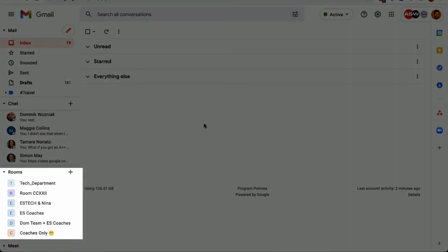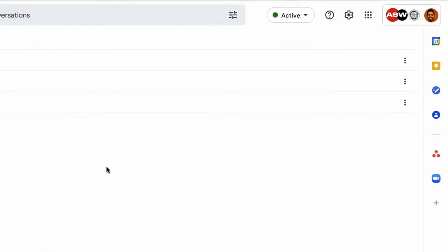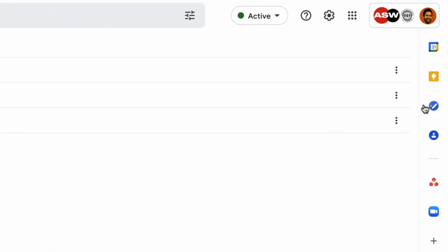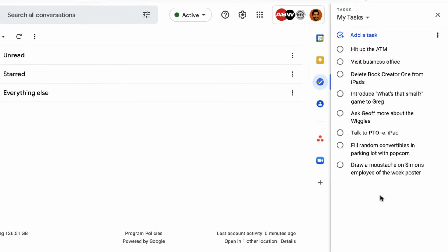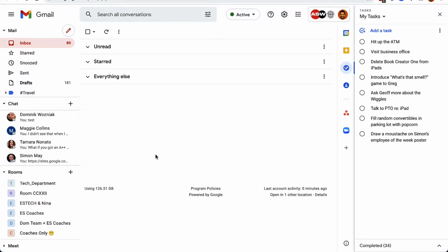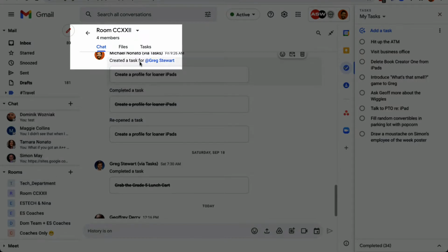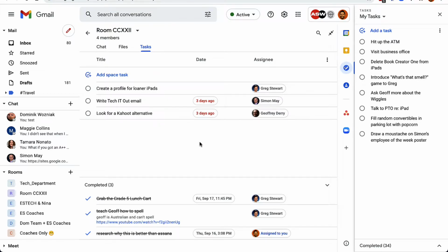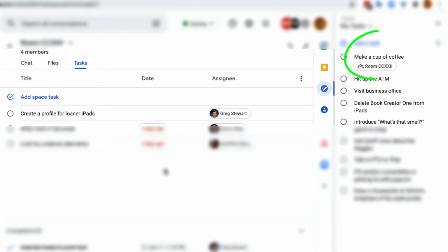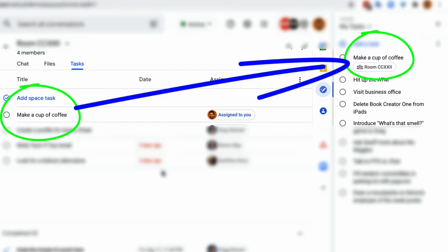We're taking a look at Rooms today, and this really cool new feature that integrates it with Google Tasks, which can be found in your side panel over here. If you click on one of your rooms, you'll now see a bar that includes the word Tasks. Here, you can assign tasks to people in your group, and even set a due date and time. Any tasks that are assigned to you will pop up in your task list so you can keep track of what you need to do.